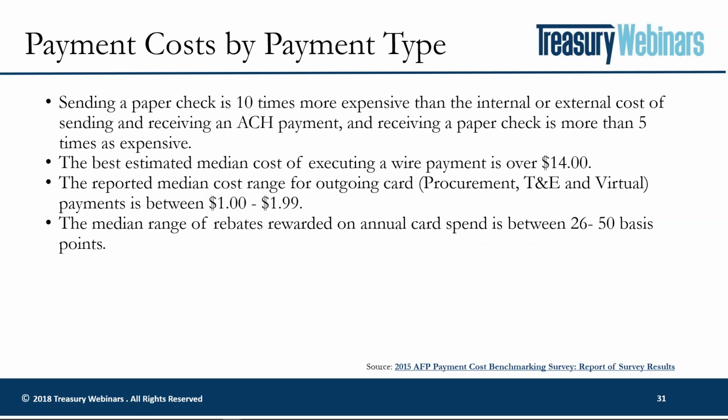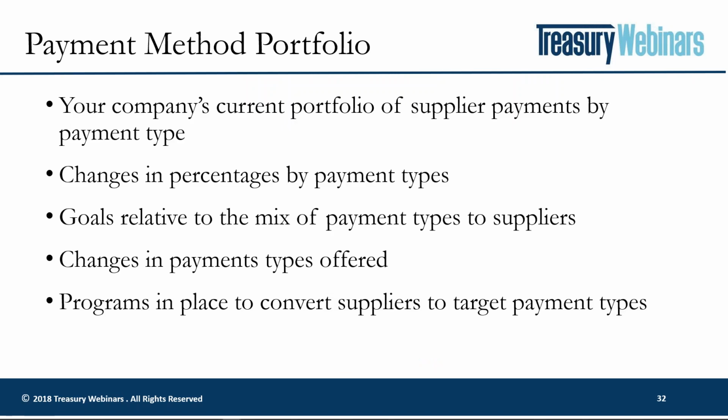So let's just take a look at what I mentioned earlier. Again, more survey results for you. I mentioned this first one, a check is 10 times more expensive than an ACH. So you can just use some numbers here. In addition to the cost of processing an invoice, look at the cost of that payment. How much does it cost me to do a wire, ACH, look at your bank costs, external costs, and your internal cost as well. So just some information there to take a look at.